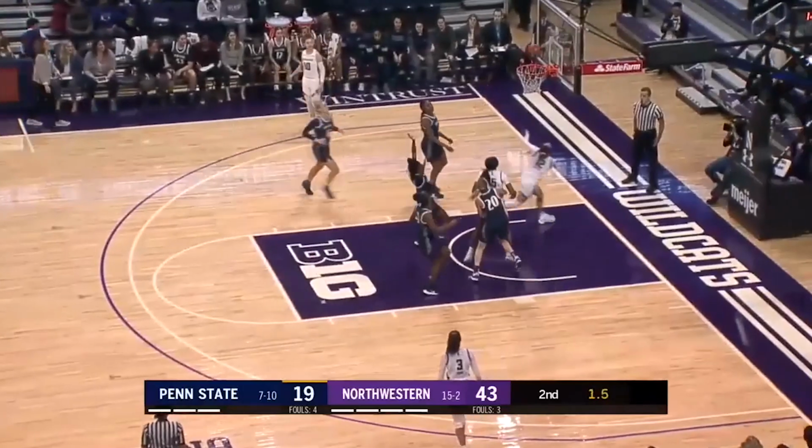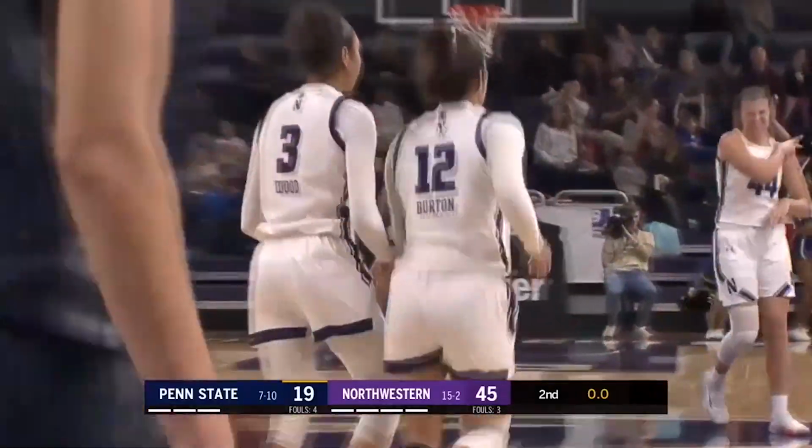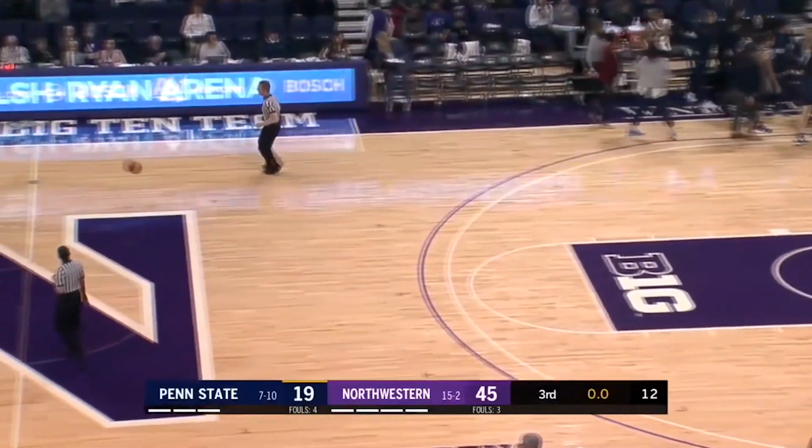She sees the clock, Euro step, lefty scoop and score. That's how you end the half, Veronica Burton. Ginobili! Coast to coast, Veronica Burton.